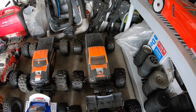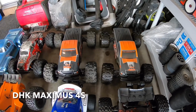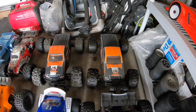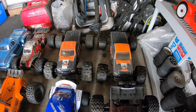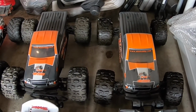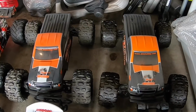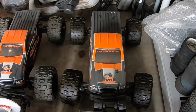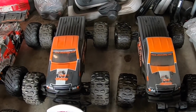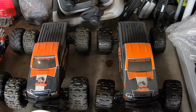Back in the far back right here, these are a couple of DHK Maximus RCs. These things are probably about 13 years old now. I have two of them. There's a story behind it. The electronics went out in one of them. Took it to hobby people back when I was getting into the hobby again. They couldn't get it repaired. They put a receiver in it and it still wouldn't work. So I ended up buying another one, and I kept the other one for parts. Never got around to fixing it. I believe the ESC is bad in it, knowing what I know now.